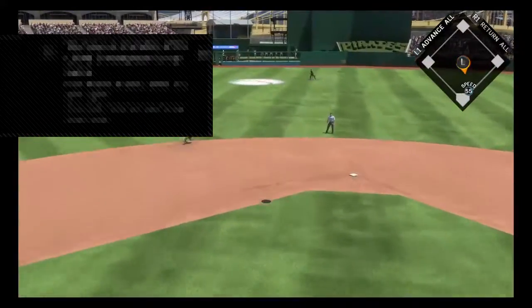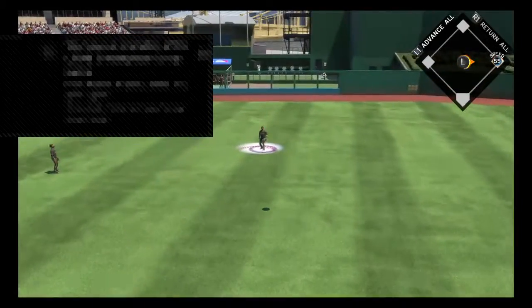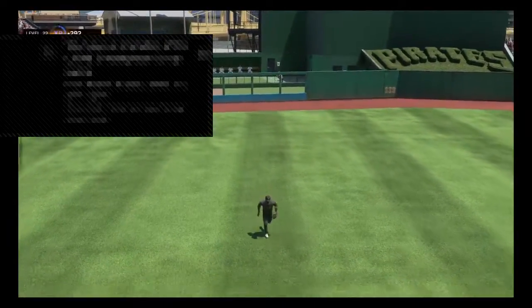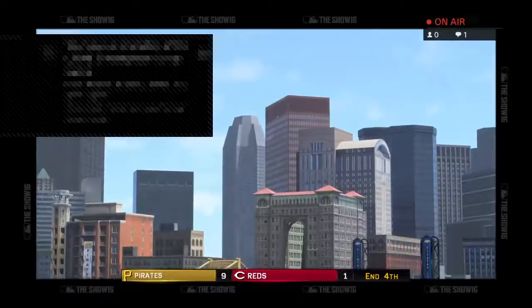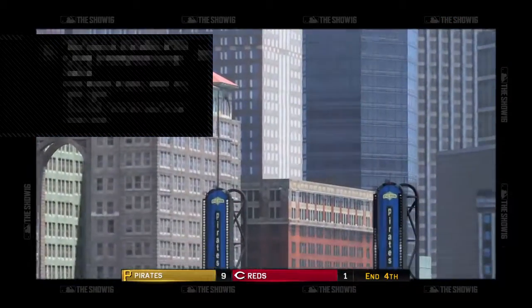This is hit high in the air out toward left center. McCutchen is under it. And the inning is over. 1 in the inning for the Reds and homer. We played 4. It's cut now to a 9-1 ball game.